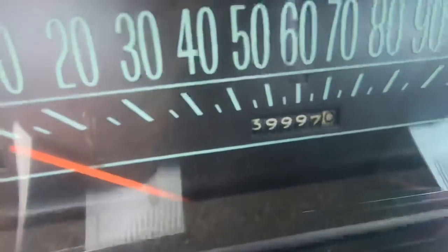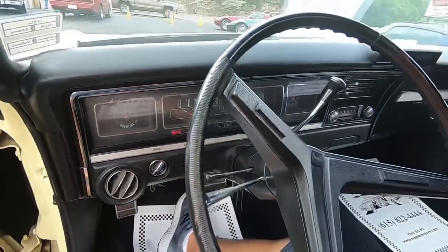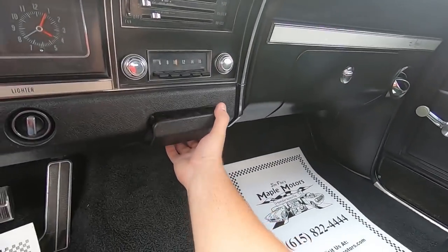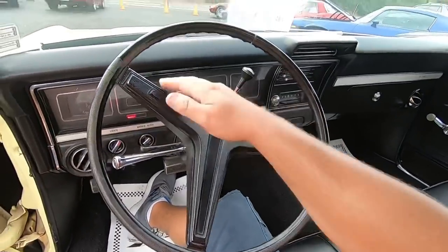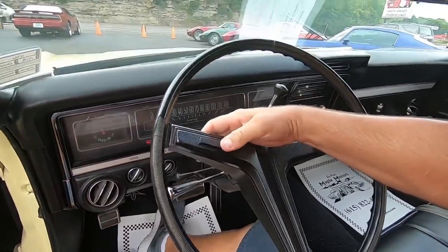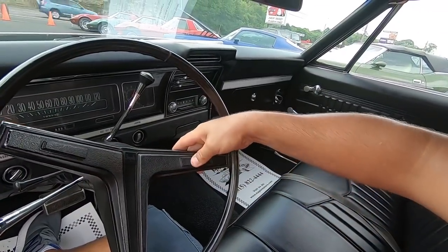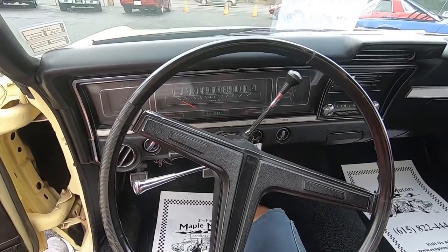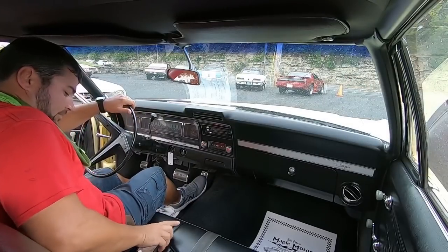Quarter tank, 39,000 miles is what it's showing. It's a 68 model, it's hard to prove mileage without paperwork. This thing is in such good condition. Horn? Come on. I thought for sure the horn would work on this one. All right. Let's take it down the road, see how it runs and drives.